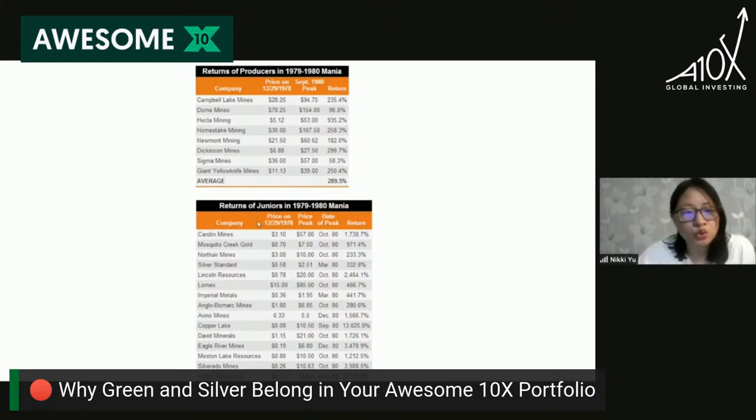And then for the junior miners, the smaller miners, these are the types of returns. Something like 10x. Carolyn Mines was 17x, $3 to $57. Mosquito Creek Gold, 70 cents to $7 or a 10x move. Northern North Air Mines, 3 to 10. Silver Standard, 58 cents to $2.50. Lincoln Resources, 78 cents to $20. Lornex, 15 to 85. Imperial Metals, 36 cents to $2. Anglo Bowmark Mines, 180 to 685. Avino Mines, Copper Lake, David Minerals, Eagle River Mines, Meston Lake Resources, Silverado Mines, Wharf Resources. We'll see about 10x, 27x, 5x, depending on the small junior miners.